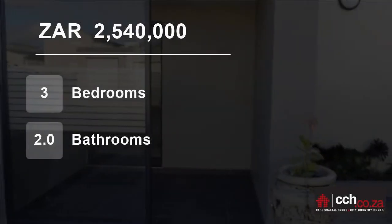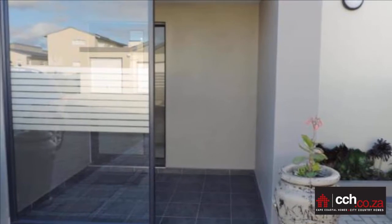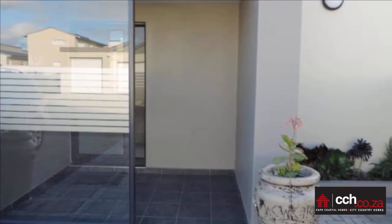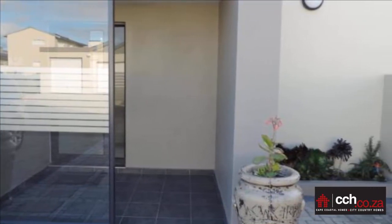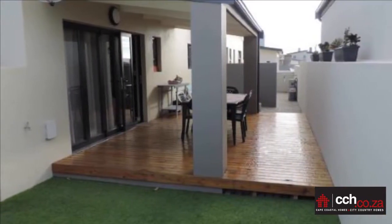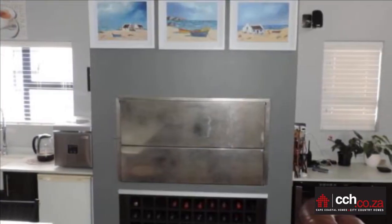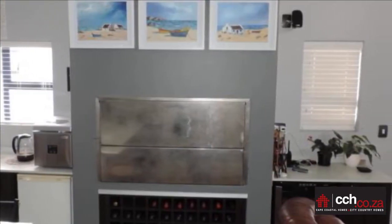Welcome to this three-bedroom house for sale in Sunset Estate, Langebaan, Western Cape, South Africa for R2,540,000. Something special in Sunset Estate. Stylish three-bedroom house with upmarket finishes. This house impresses the moment that you stop in the driveway.